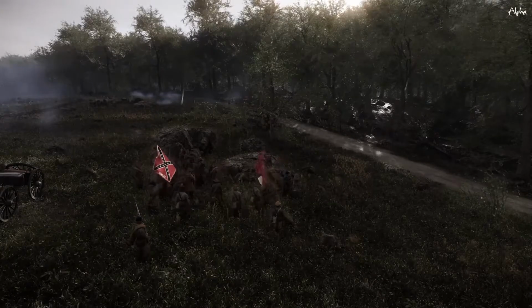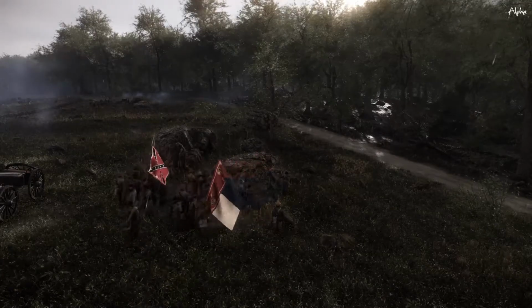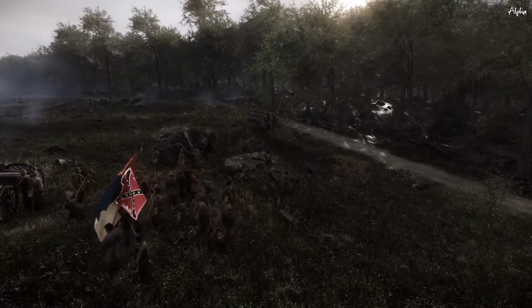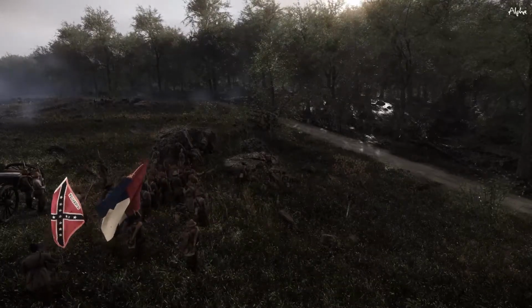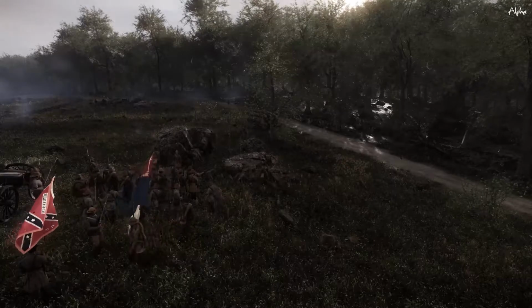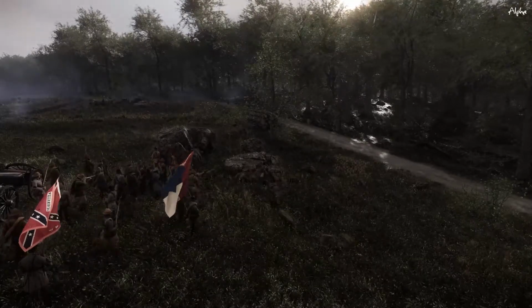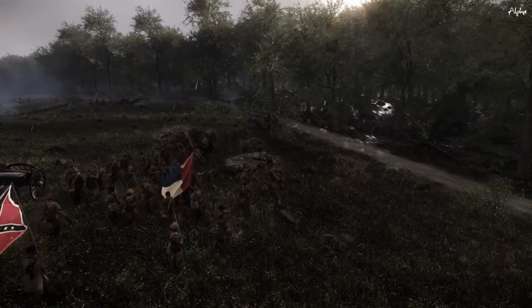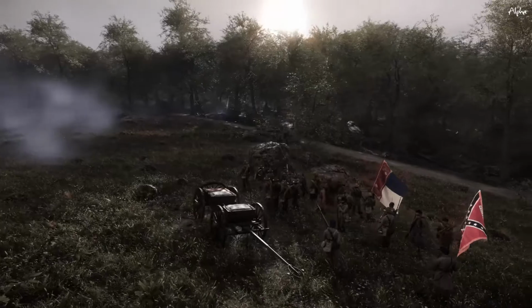Sorry about the Nightbot. Darshina 69, meme about the way they're... yeah, it does look like Vietnam in the trees, doesn't it?